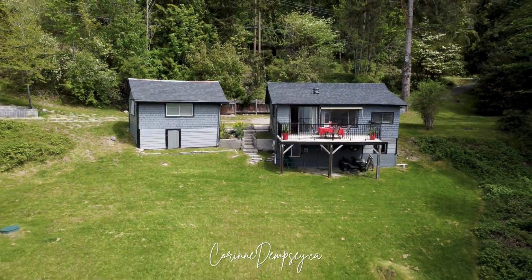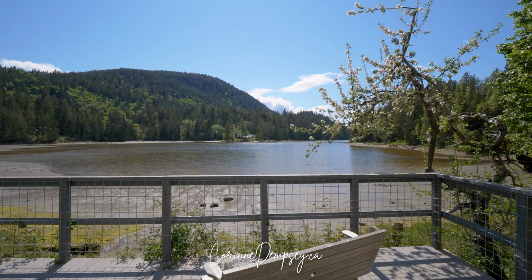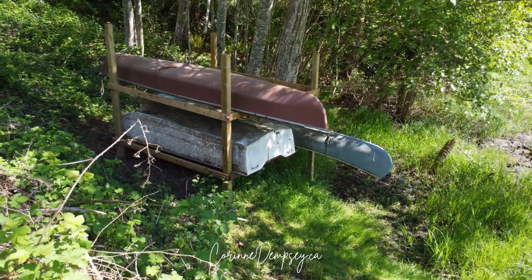There's a huge yard with lots of room for kids or pets. A beachfront deck can be used to enjoy your beautiful surroundings without needing to actually get wet. There's even a waterfront rack for storing your canoes and kayaks.